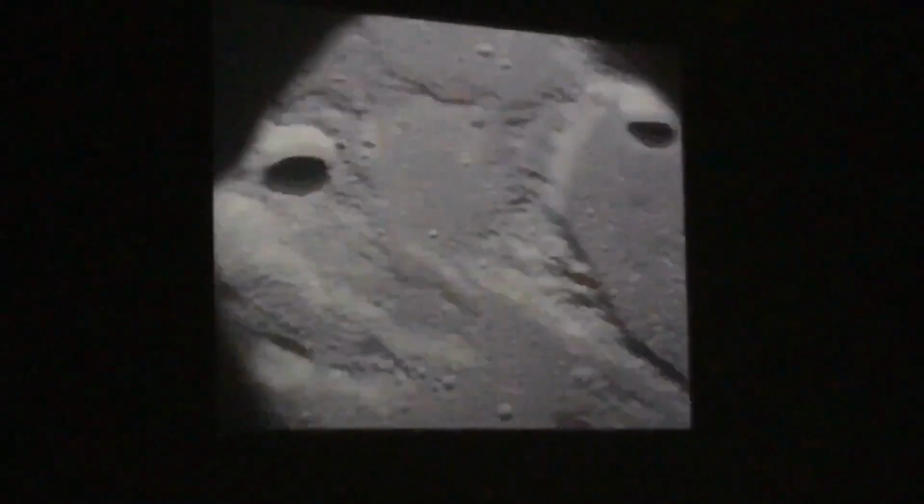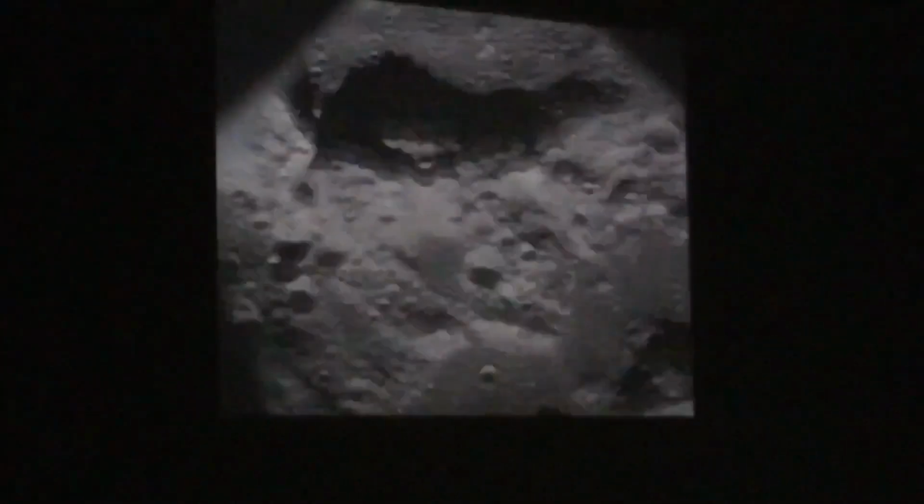At 350 feet, Armstrong ignores his computer navigation and veers away from the rocky landing site with no time to explain to Mission Control. In Mission Control, everybody is stunned. At 300 feet, the Eagle has left its flight plan and taken off at full speed across the face of the moon. 90 seconds of fuel remaining.